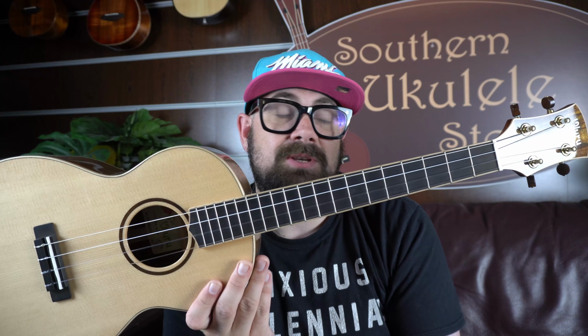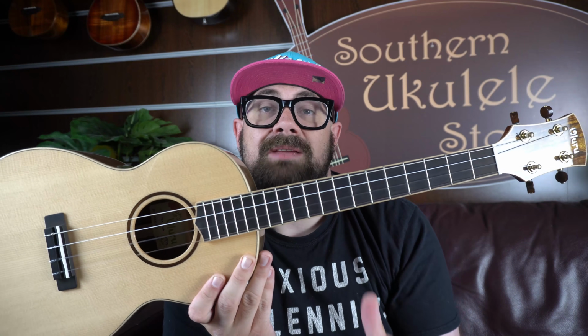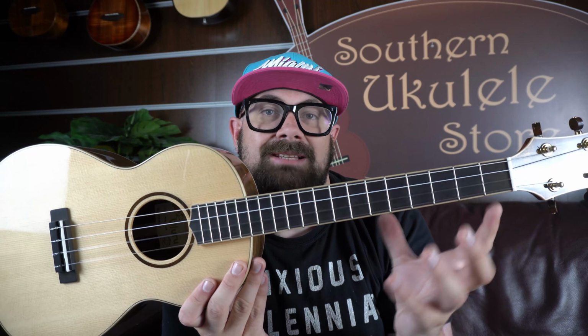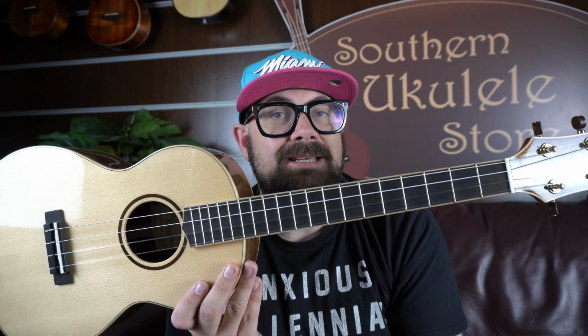The scale length on this is 20.175 inches, which is not quite an inch shorter than the average baritone, but it does make for a slightly snappier, slightly more responsive ukulele with just a tiny hair's distance less on the fingerboard if you're used to a smaller size ukulele. I've noticed it's that intangible thing. If you don't know the measurement is different, you're playing it and you're wondering why it feels different. And I think that's testament to a good, very unique ukulele.